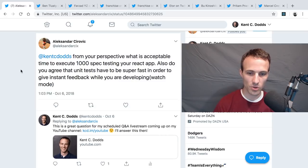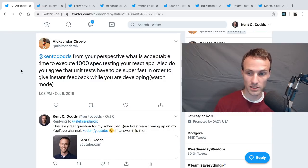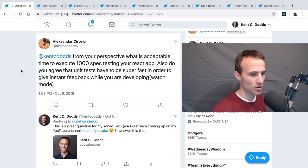And the question is, from your perspective, what is an acceptable time to execute 1,000 spec testing in your React app? Also, do you agree that unit tests have to be super fast in order to give instant feedback while you are developing, like in watch mode? So I think that the entire test suite is something that I normally only really run on CI, or if it's small enough, then I'll run it before I commit. And while I'm committing, I'm able to go do other things.